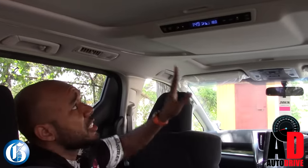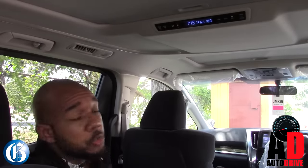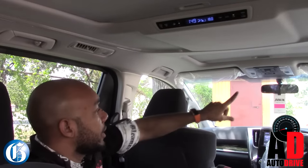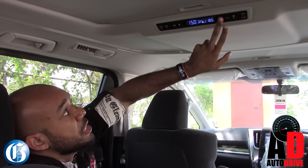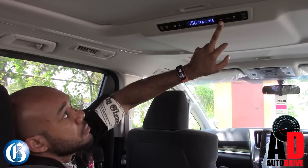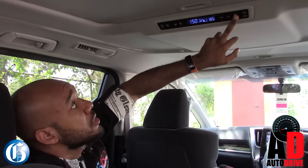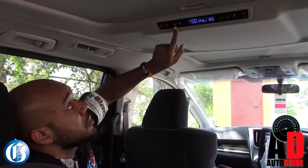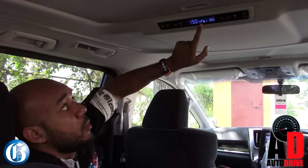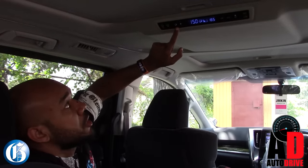Rear seat passengers have this digital layout of the temperature, and they can also control their own temperature, which would be separate from the temperature of the driver and the temperature of the front passenger. So you can basically adjust your temperature right here. You can put it to auto. You can also adjust your fan speed. So they give you the option to do all these things. You can tell where you want the AC to be, if you want it to be at your foot, or if you want it to be at your foot and your upper body.